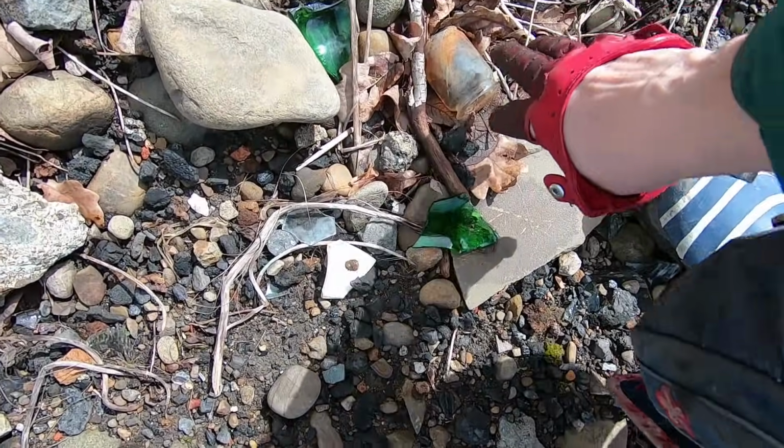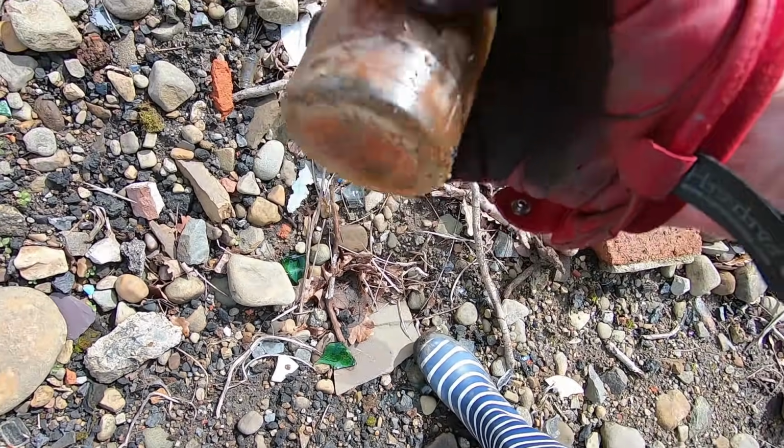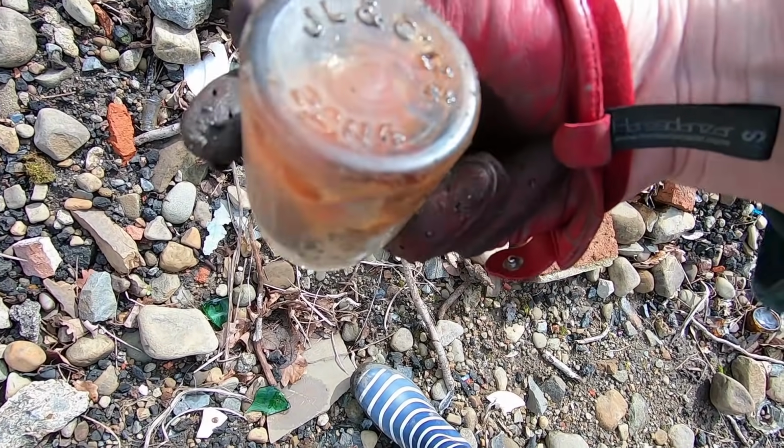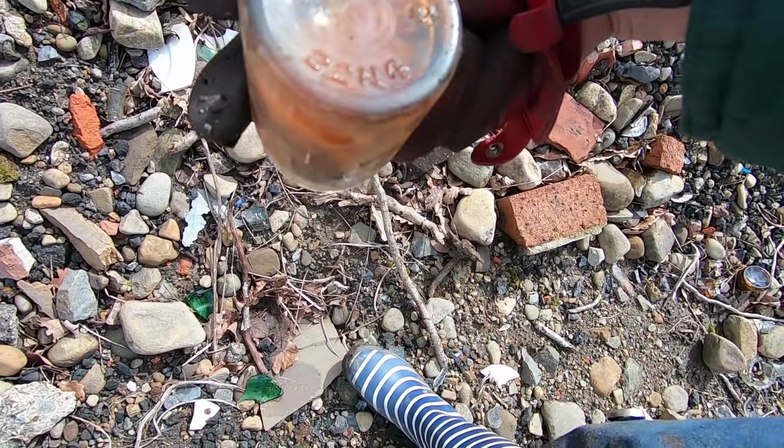Let's have a look what we got here. Oh, that's a really cute little jar. And this hole was a nice treat. Something written on the bottom. JL and Co Limited.